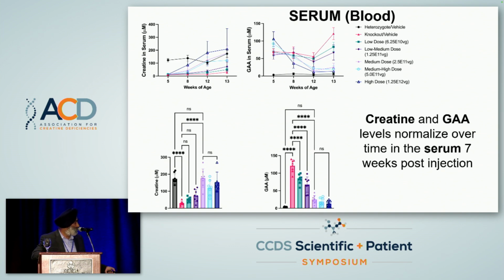So if you see this, as the dose increased, there's a dose-dependent increase of creatine in the blood. But more importantly, you will see that the amount of creatine made and the amount of GAA which is reduced is almost the same as heterozygote levels. So we reached what we wanted to, but what we saw was that if we go to higher doses, after the medium dose, there was no significant increase in creatine, and no significant decrease in GAA.